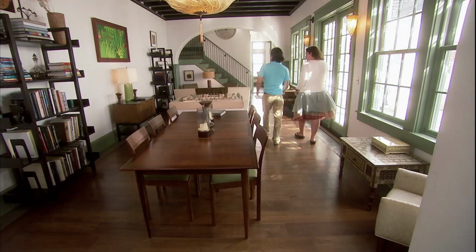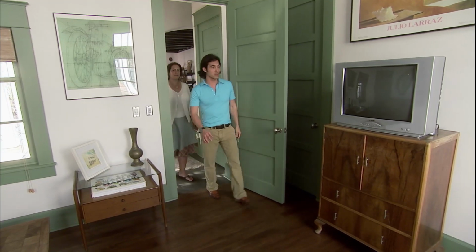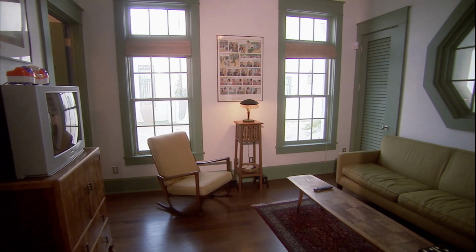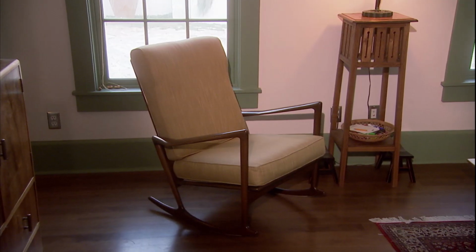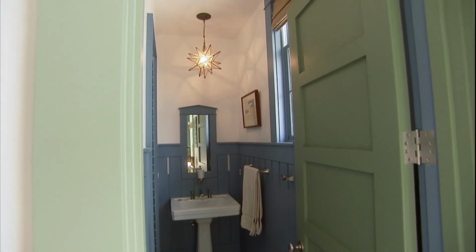Just beyond the main living room is another multifunctional space. This is a nice bright room. What happens in here? This room serves a double function, as a family room and a guest bedroom when we have people staying in from out of town. This room has more recycled furniture bought online and its own bathroom.